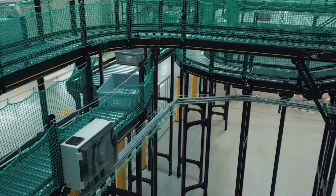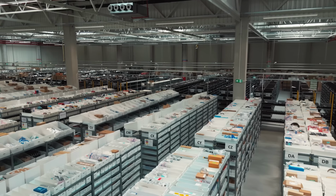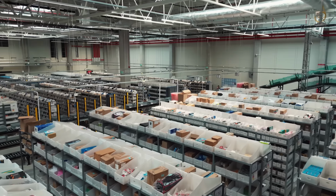Even if one of the totes is blocked inside of the racks, we know that the same goods that are in that tote are probably stored in another part of this warehouse. So if this one is blocked, we can access them from a different location. Even if something goes wrong, probably we are ready for that.